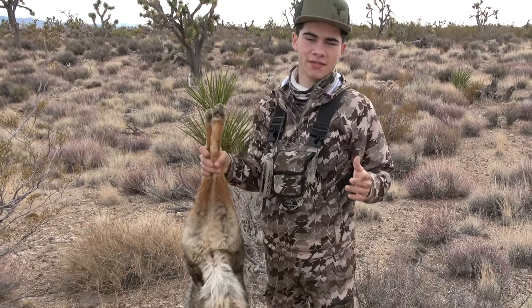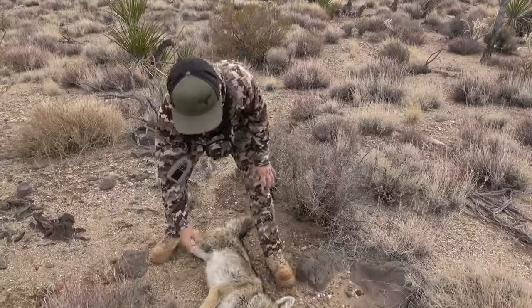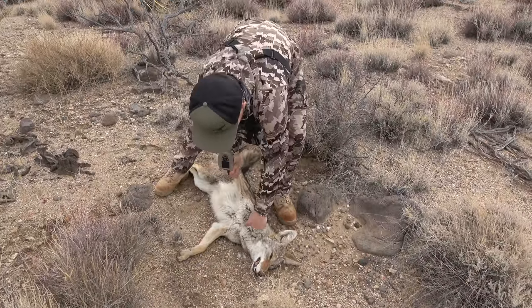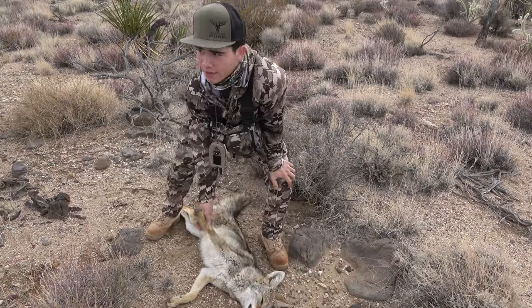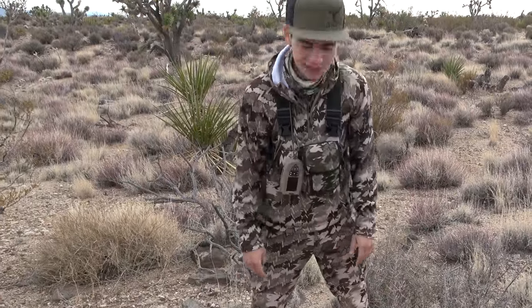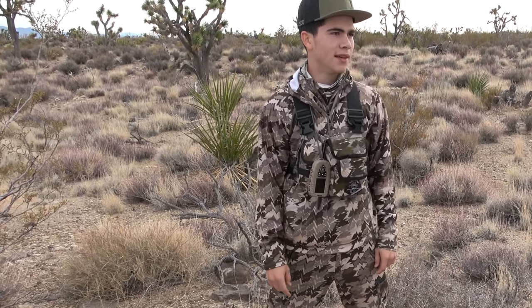Perfect shot. That shot, if you guys are comfortable enough to make that, like I said, if you're into saving fur, when they're facing you and you put it right there where I shot him, it never exits. And, I mean, pinhole. You can't ask for a better shot. And there's no way he would have seen us up there. We are so cameled up.